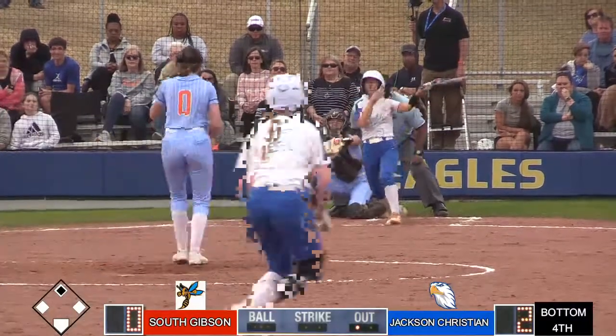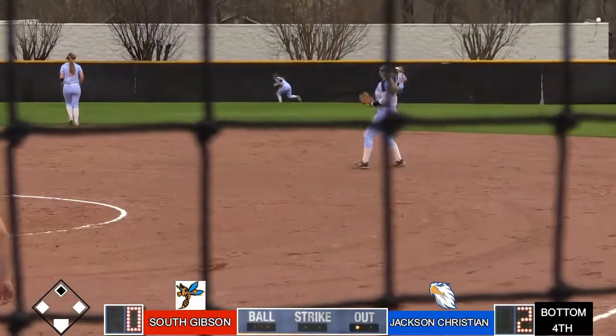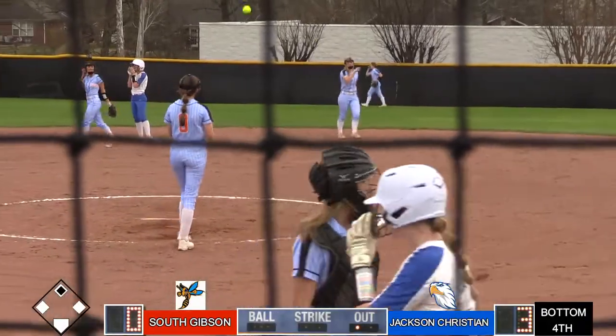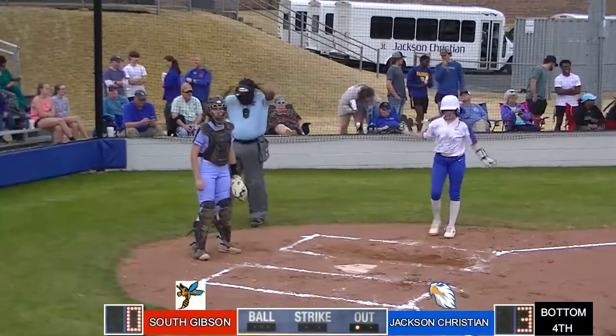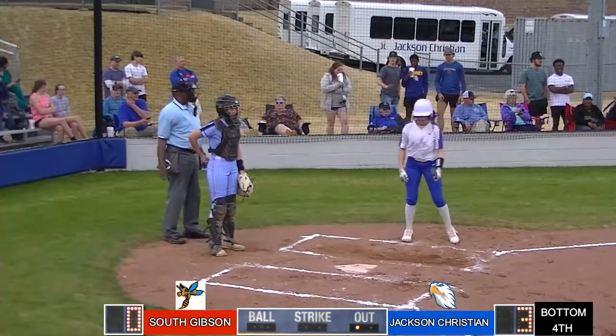The wind and fire, this one hit into the ground. It's going to get out on the ground. It's in the power alley to the right side. One run will score, and cruising in with a stand-up double is Kendall Turner, and that's a big hit and an RBI there also. And she gets that, Holt scores. So it's now 3-0 here in the bottom of the fourth.